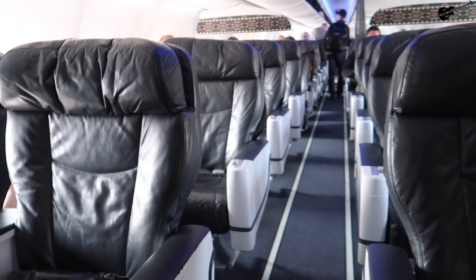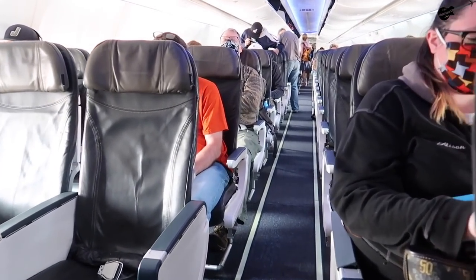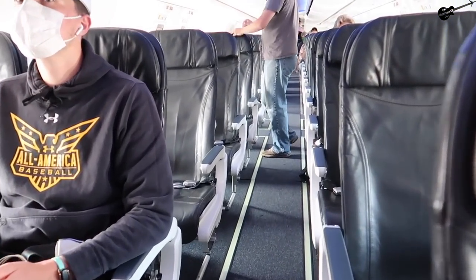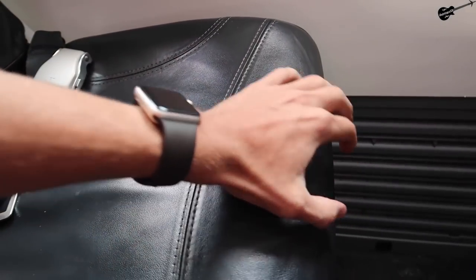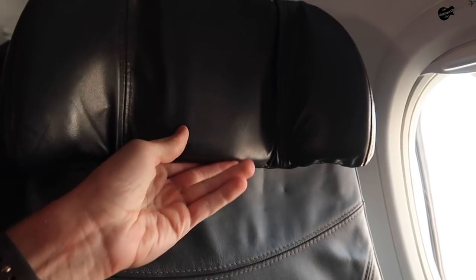And welcome aboard Alaska's 737-900ER. Up front you'll find 16 first class seats, configured 2-2 across, followed by 24 premium seats, configured 3-3 across, and 138 economy seats to fill out the rest of the plane, also 3-3, and my seat will be 10A today. The seat recline is pretty normal, but the comfiness of the seat is actually pretty good, one of the best in the US, and it does have adjustable headrests.